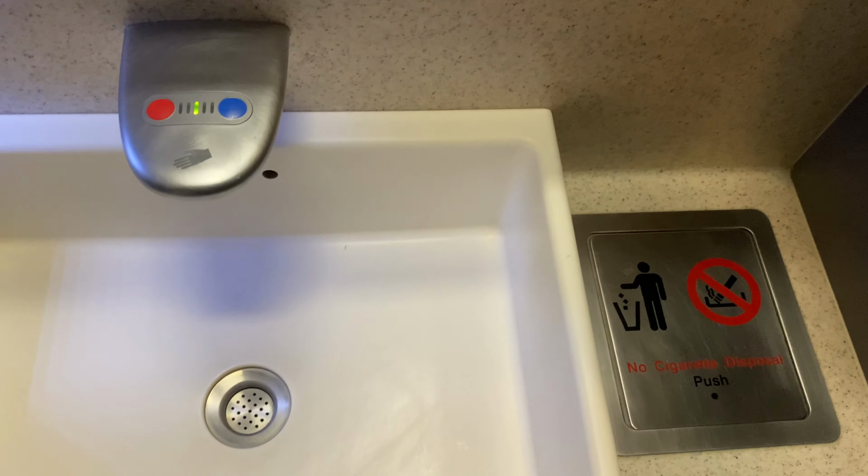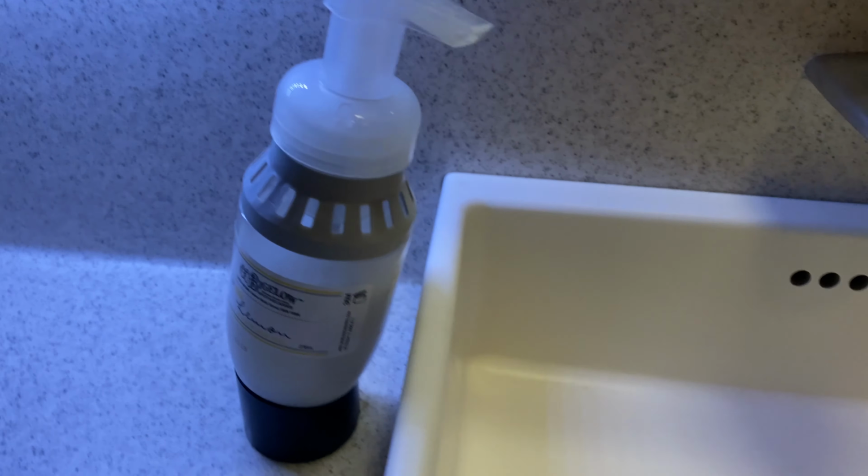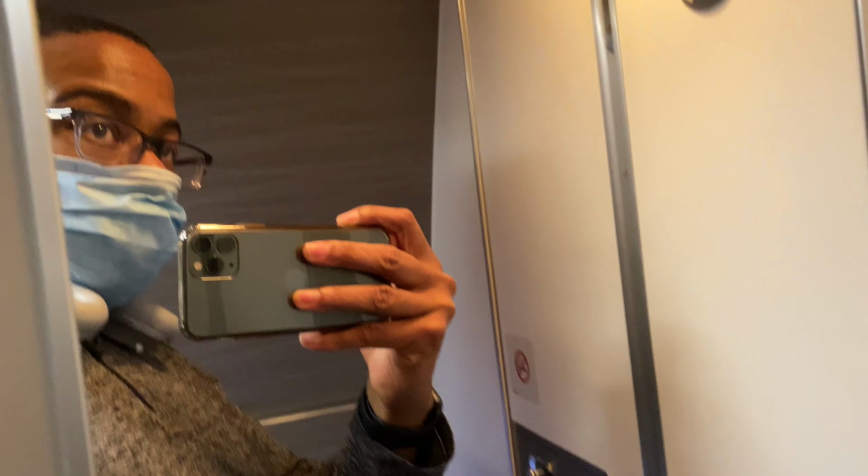Okay, so welcome back. Let's take a look at the lavatory in the 777-300ER. So pretty standard. I do like the little false wood grain accent that you have there. But other than that, it's a standard lavatory. Changing station, and mirror. So nothing too special about the lavatory.